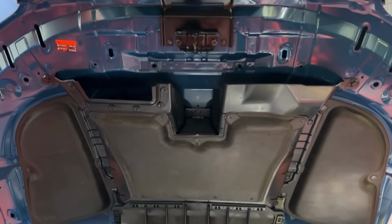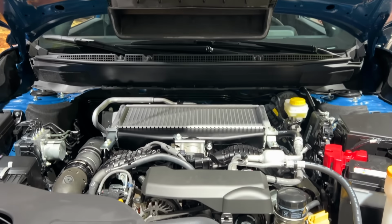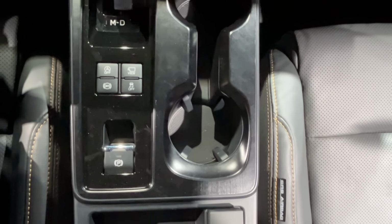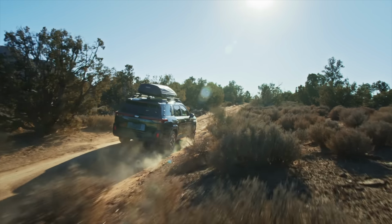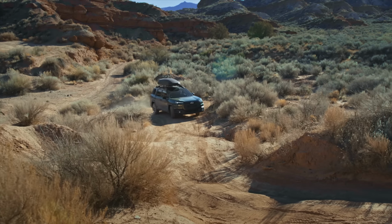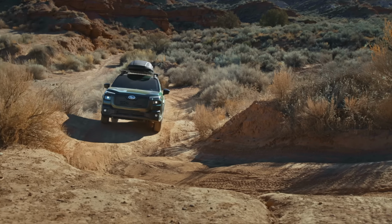The upgrade engine remains unchanged, which isn't a bad thing as we're quite fond of the 2.4-liter turbocharged flat-4 engine that makes 260 horsepower and 277 pound-feet of torque. It too is coupled to a CVT, this one with an 8-speed manual shift mode. Of course, both engines are only paired to Subaru's symmetrical all-wheel drive system. The new Outback also benefits from a faster locking center differential, which should allow less wheel spin when off-roading.